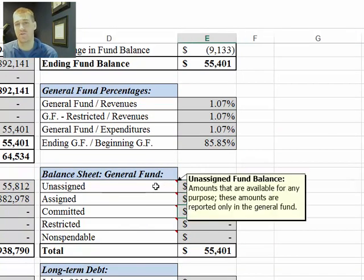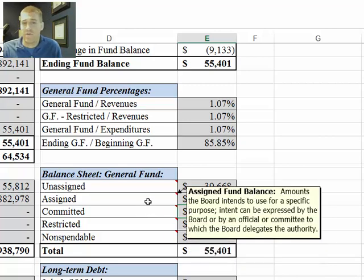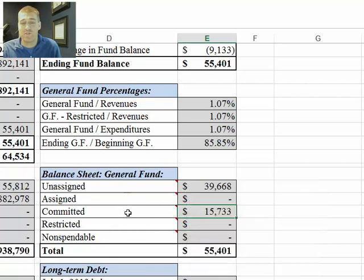And just so we're all on the same page, unassigned fund balances are amounts that are available for any purpose. These amounts are reported only in the general fund. And then committed are amounts constrained to specific purposes by the board to be reported as committed. Amounts cannot be used for any other purpose unless the board takes action to remove or change the constraint. So there are a few other classifications that the Academy doesn't utilize. These definitions are directly in the audit, so if you're ever curious, they're right in the audit.